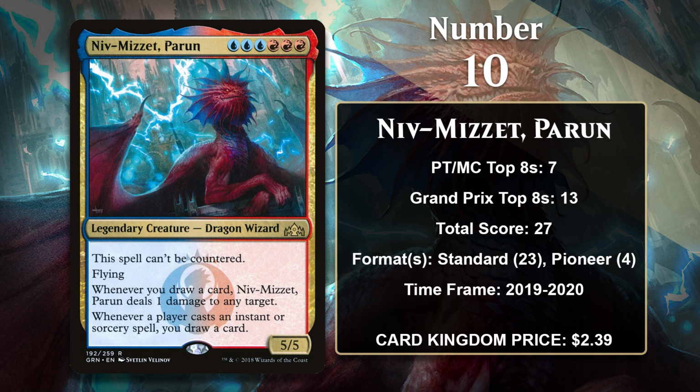Because the instant or sorcery payoff here includes your opponent, it means that Niv-Mizzet will at least net you a card and 1 damage, even if he gets killed right away by an instant or sorcery. That's a pretty good fail case. If he's allowed to stay and play a couple of turns, he usually takes over. This makes him a great win condition for control decks.